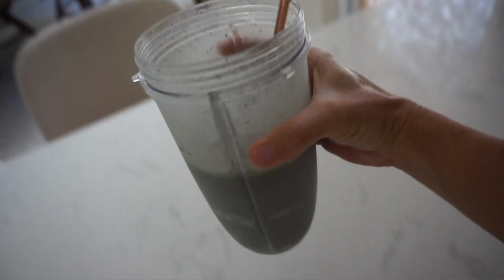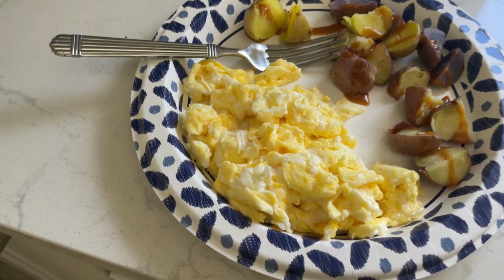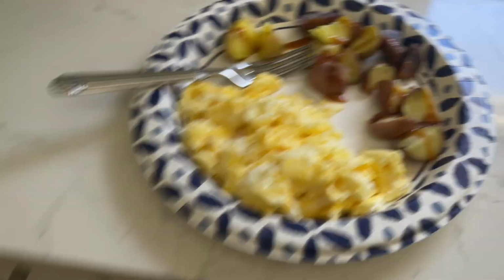I usually have dulse flakes, which is a type of seaweed. I don't have any right now, I ran out of it yesterday. Frozen banana, frozen wild blueberries or pineapple, and cilantro. I love adding cilantro to my smoothies. And this is my smoothie. So after the smoothie, I typically have eggs with scrambled veggies and some potatoes.